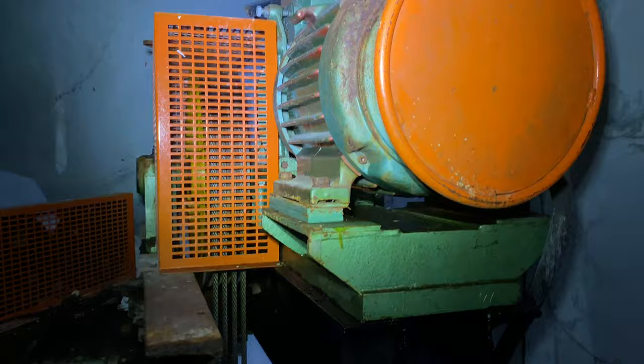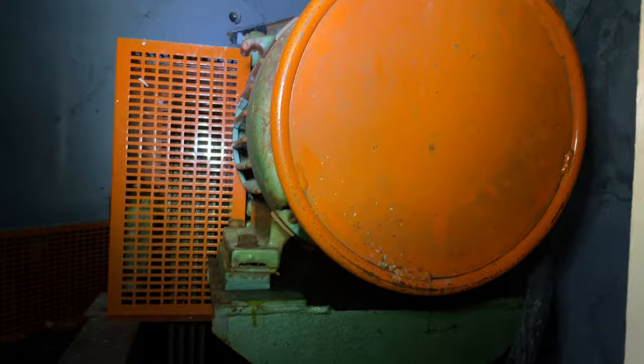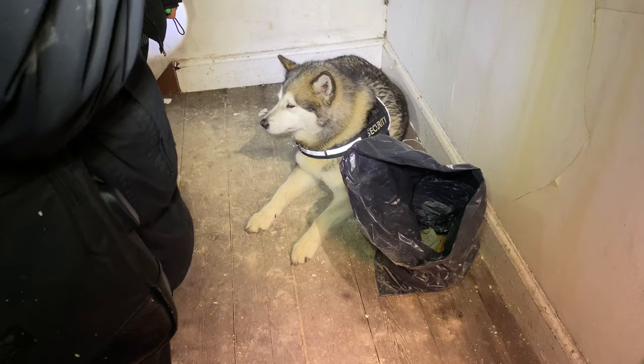A generator, maybe? Something along those lines. You're right, Urbex puppy. Probably something to do with the lift, wouldn't it? That's the motor there for the lift. Yeah, because if you look down there, you've got the cable. Oh, cables. Yeah, beg pardon. Not a generator for the lift. Oh, look at Angel, bless her. All right, darling. Hello. Oh, she's done great.